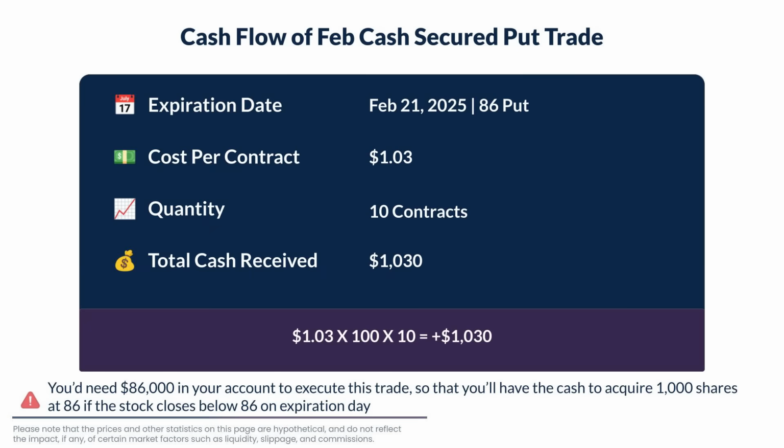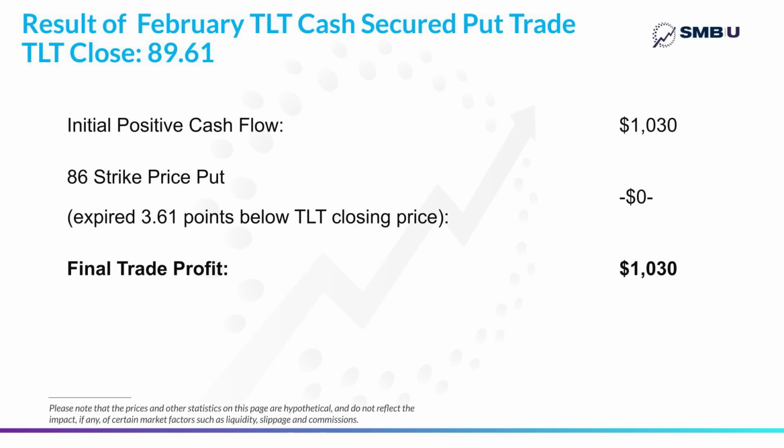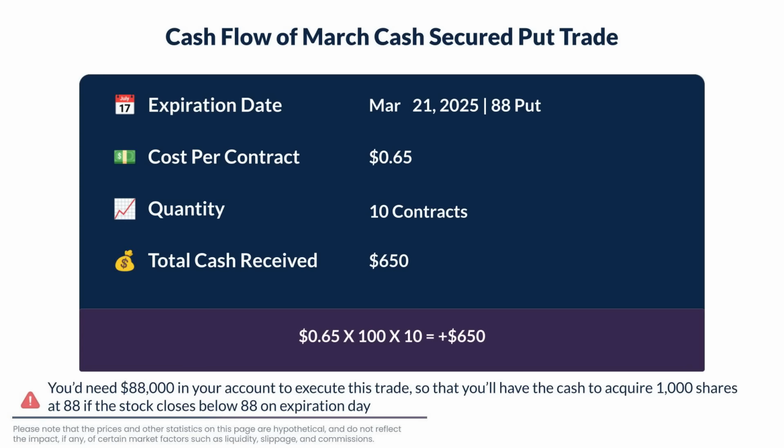You'll see that the stock had generally moved bullishly since we initiated the trade on January 17th, and by February 21st had reached $89.61 at the close. And so again, the puts expire worthless with the stock closing $3.61 above the 86 put strike price. And so again, we pocket the $1,030 in put premium and move on to the March trade, where this time we sell the 88 put, which is nearly 30 deltas for 65 cents in this case, bringing in $650.